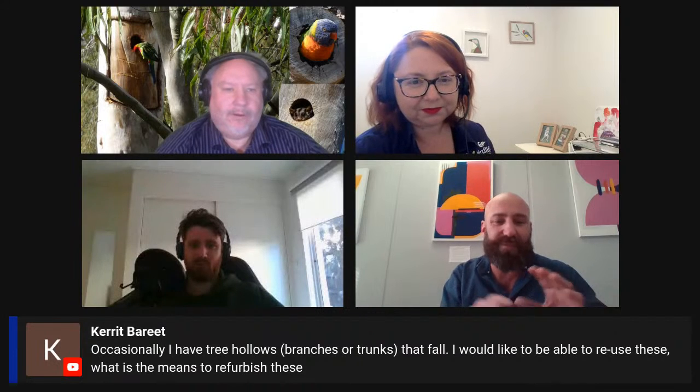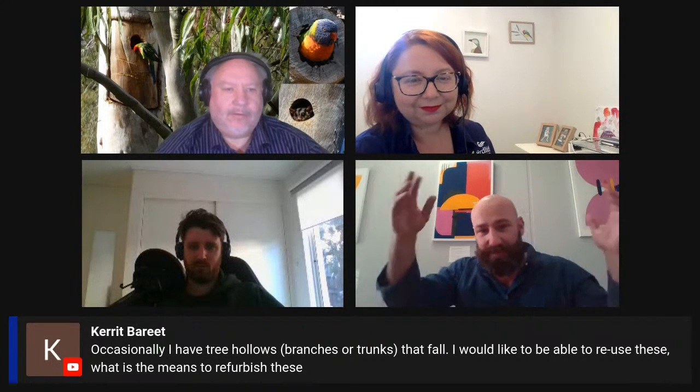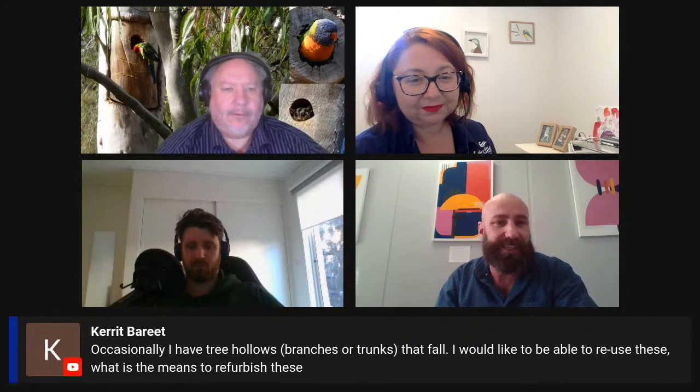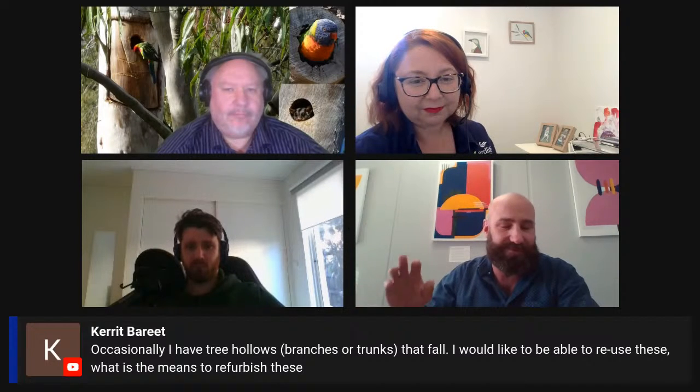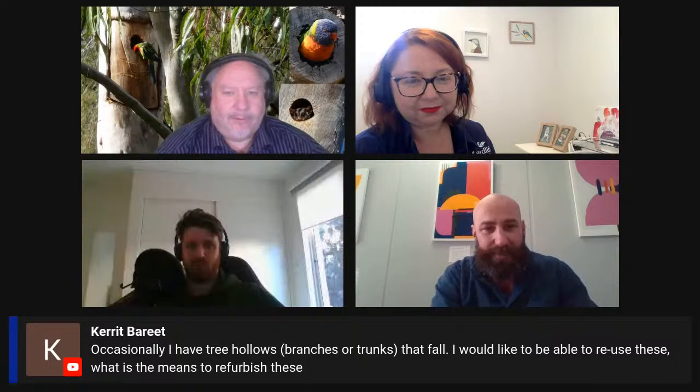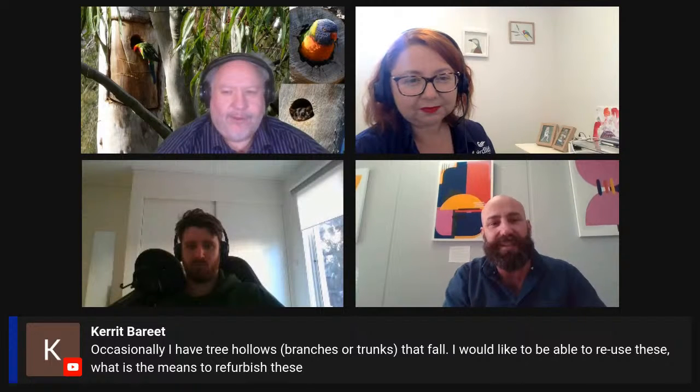So before I say, yes, go and get hollows and put them back in trees, if it's something that's recently come out, good idea. If it's something that you've found on the ground that's been there a long time, it's probably already providing important habitat for something. So that's sort of the start point. Well, I hope that was a good start.